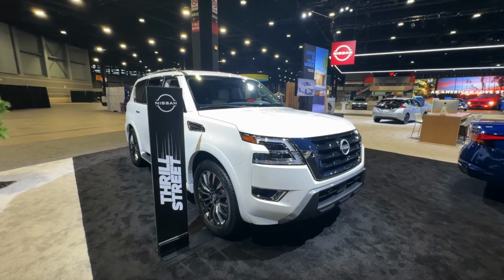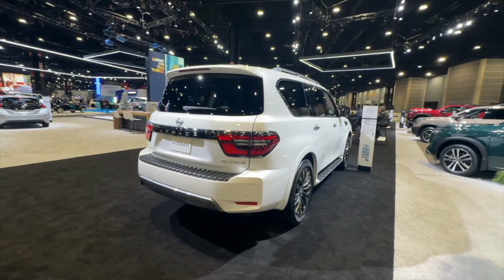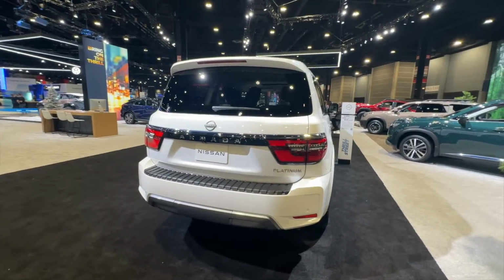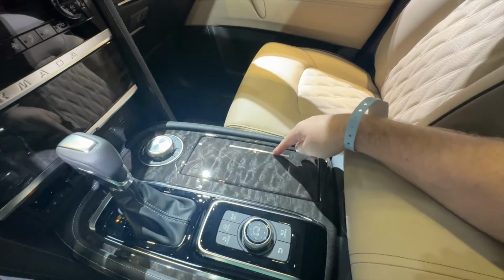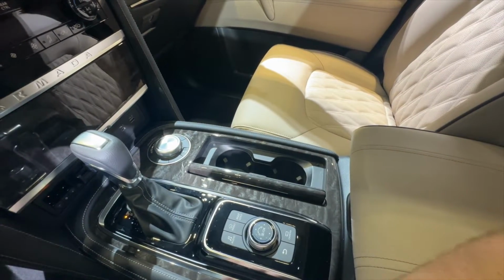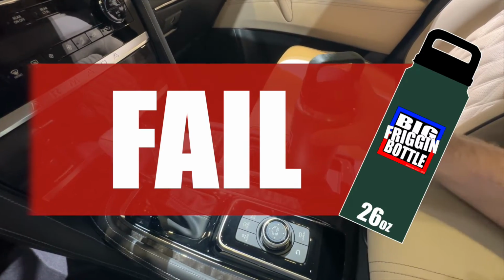Nissan Armada. I don't think I've ever reviewed one here on the channel. They've been making it in a similar generation for years and years. You can tell by the taillights. Interior was very nice. I like the diamond stitching in it. However, if you pop open the cup holders, they are rather tiny, and unfortunately, it fails.